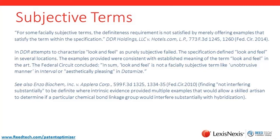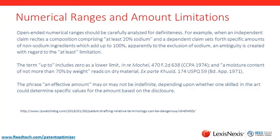Yeah. Okay, we got down to the last 5 minutes, so let's push ahead and see. I think we will be able to get all the way through because this is the last substantive slide, and it deals with numerical ranges and amount limitations. And remember, the term up to includes zero. That's something that tricks up a lot of particularly younger folks and new to the industry.